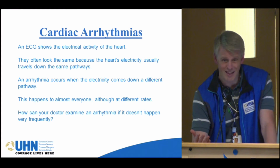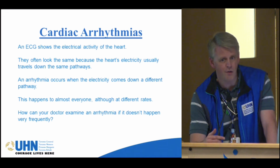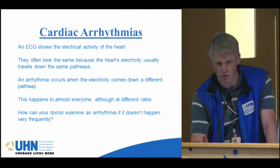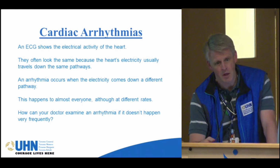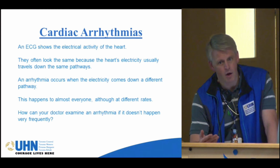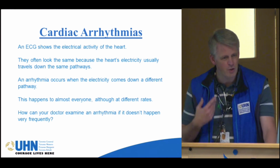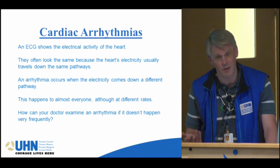Your heart beats 100,000 times a day. So what if you have an abnormality in your electrical system, a so-called arrhythmia, but it happens when you're not at the doctor's office hooked up to a cardiogram? And quite truthfully, that happens all the time. You guys know that, right? I mean, you're feeling kind of weird. You go see the doctor and you're not feeling weird.